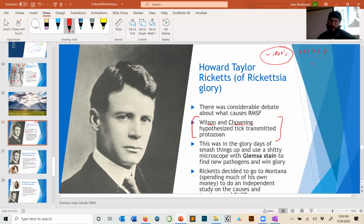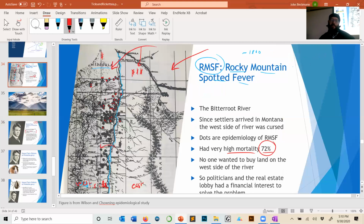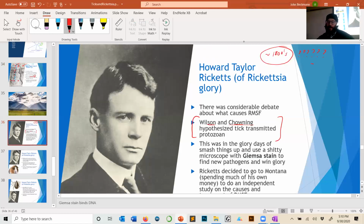But Patrick Manson had just essentially discovered that filarial worms are probably associated with mosquitoes, and had suggested that malaria is associated with mosquitoes. Ronald Ross had figured out that malaria is for sure associated with mosquitoes. So those were two big events in scientific history. And those two big events started to make people think, well, maybe the diseases in my hometown are actually also caused by things that are spread by arthropods and insects.